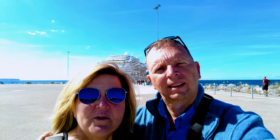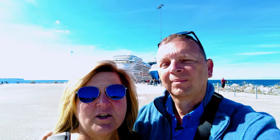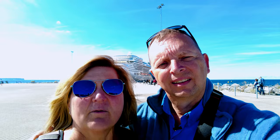So we are back in the cruise port, and behind us you'll see the Celebrity Apex docked right next to our ship, the Preziosa. This wraps up our trip and tour of Rønne, Denmark, and Visby, Sweden. We're going to be heading to a sea day tomorrow, so it's a good day to relax.